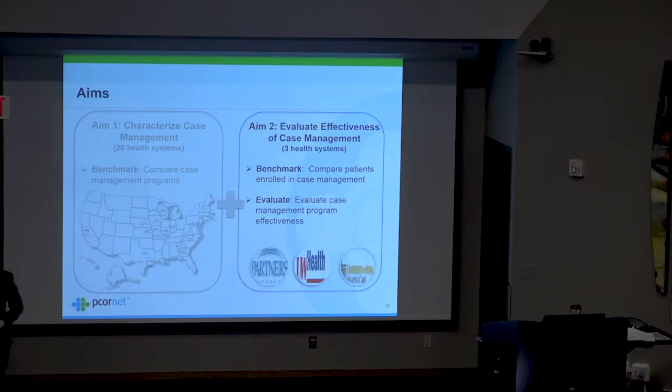And PCORnet wanted us to do this with their CDRN data, which turned out to have many challenges that I won't go into here. Luckily, we had also said we would use local healthcare claims data at each site. So we were able to complete the project because we had claims data, but we would not have been able to complete it if we had relied only on the PCORnet data.